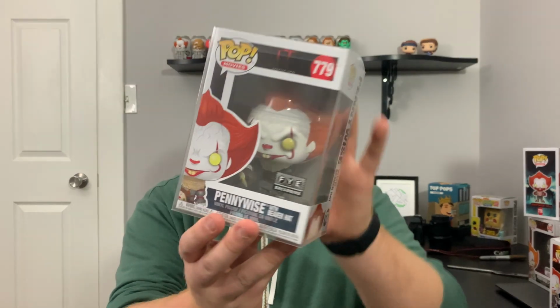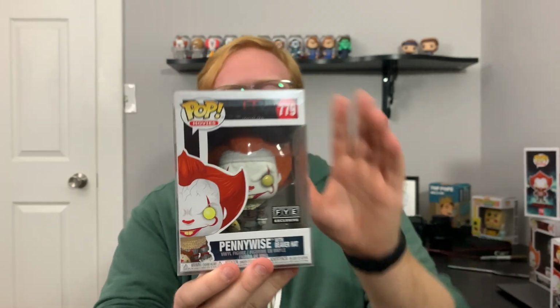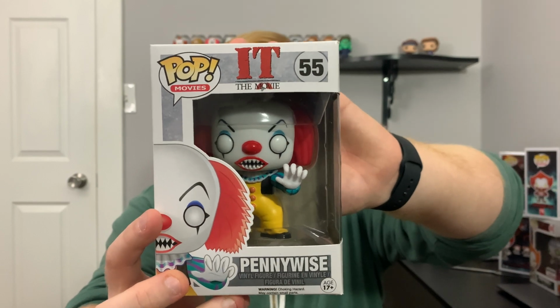And last but certainly not least is Pennywise with Beaver Hat. This is an FYE exclusive, and I'm pretty sure that I bought this one over at K-Dog and Fish. K-Dog and Fish, if you are watching this, let me know if I bought this one from you guys, because I honestly can't remember. Well, I know I just said that was the last Funko Pop, but I may have missed one that's still on the ground, which is the 90s Pennywise. This is another great looking Funko Pop.